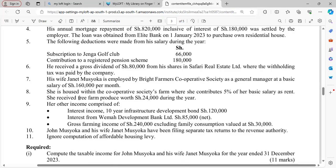Now, when you look at note number 6, we are told he received a gross dividend of 80,000 from his shares in Safari Real Estate Limited, where the withholding tax was paid by the company. When you look at the gross dividends, these are dividend income which you cannot estimate. We have been told they were from Safari, and therefore they form part of the other income of John Musyoka.